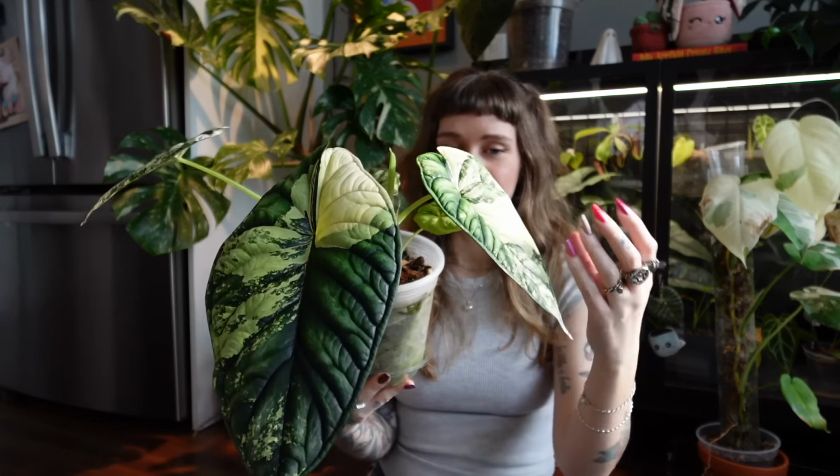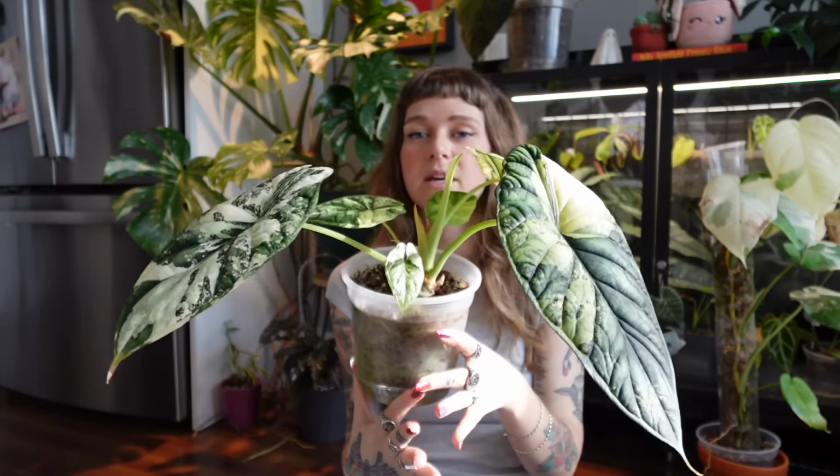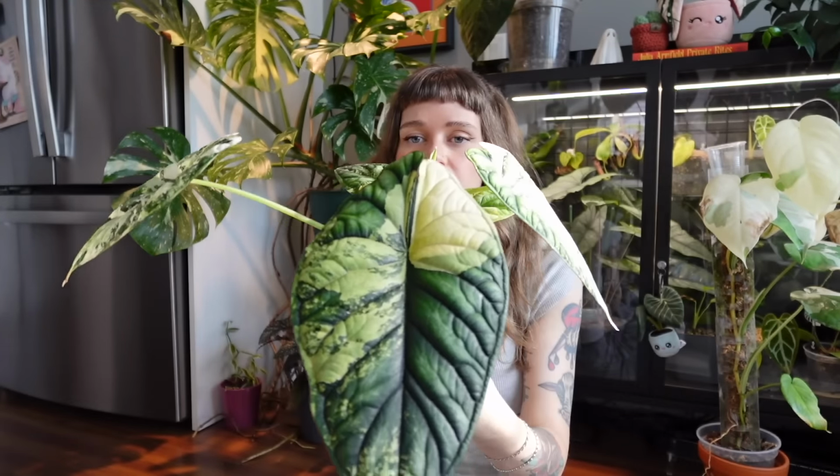And you know, they have this thicker, almost cardboardy kind of leaf. So that is a trait that you want to look for if you want an alocasia, but you want it to be maybe a little bit more hardy, and you want to be able to be a little bit more lenient with your waterings.